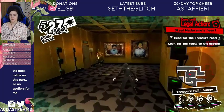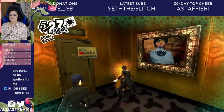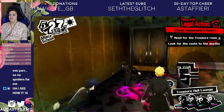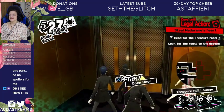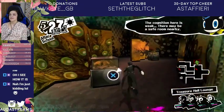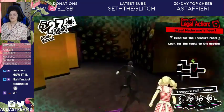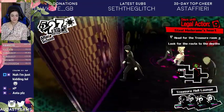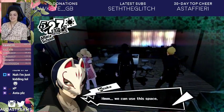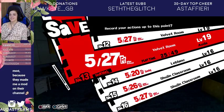Is this where I'm going? This is where I'm going. It's somewhere. Yeah, I can feel it. Through this door, maybe? Or is this one locked? Nope, not locked. Okay. The cognition here is weak. Maybe a safe room nearby. Is there no one back here? I don't feel good about the fact that there's no one back here. I feel like there should be more enemies. New save point.